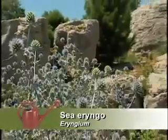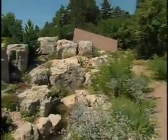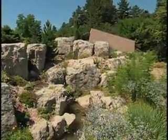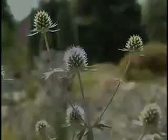Yes, that's really nice. Looks good against the rocks here, which in a rock garden you'd expect. Well, this is a rock outcrop I'm particularly proud of. And it makes me feel like I'm really bringing a little bit of the Southwest back home.